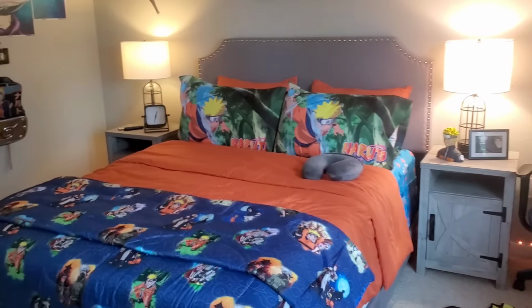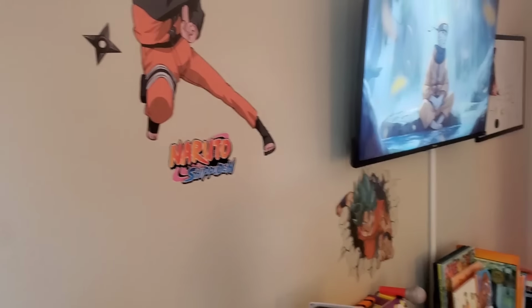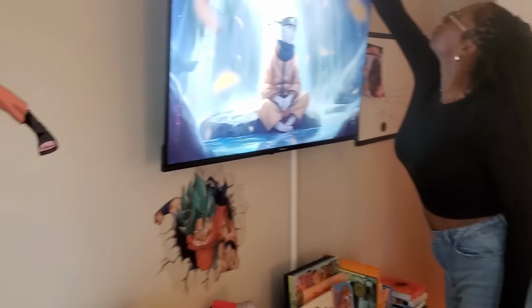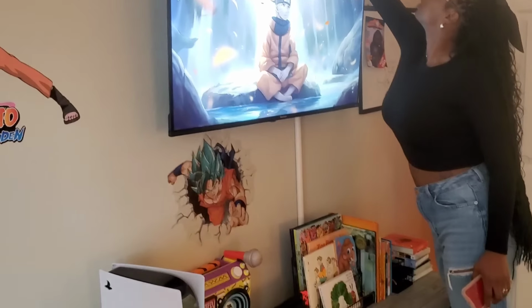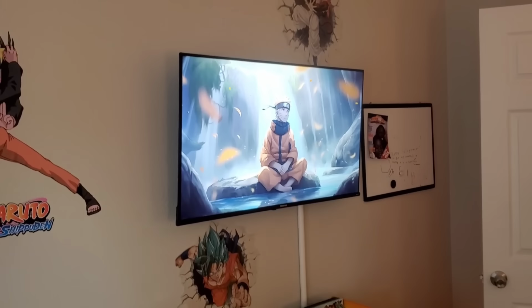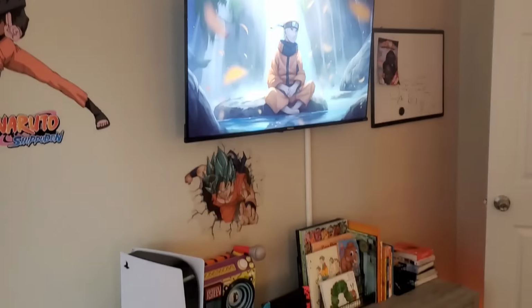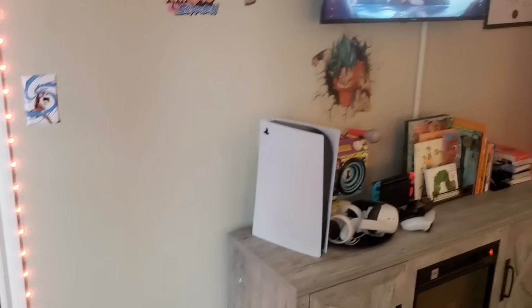Read the sign. Read the sign. What does that say? I wanted to order more of those, but I couldn't find them. They were sold out. But they don't look bad. It's going to look real pretty. It's going to look much brighter in here when I finish doing the lights.